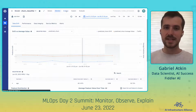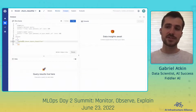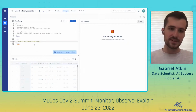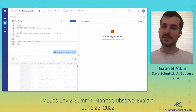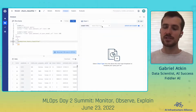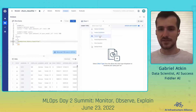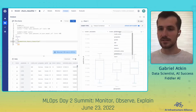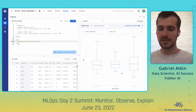Then on the Analyze tab up here, this allows us to run SQL queries on our production data. So if I run this, I can actually get a slice of data that corresponds to a particular time period. And I can go ahead and add charts that will let me look at this particular slice of data. So let's say I want to look at the correlation between two of my variables. I could see that right here.